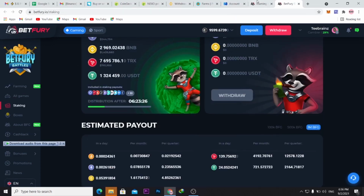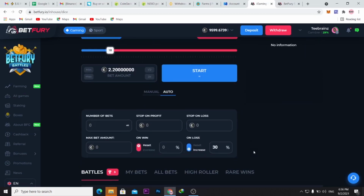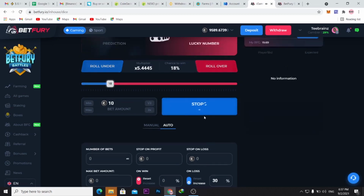Okay, so right now let's just increase this to 10,000. I just want to show you how you can actually 5x, 10x, 20x your crypto here. So let me just play with the settings and increase this thing to like 10k, and I should be fine for the day. And let's see how that goes. All right, so I'm going to increase these settings. I've increased this to 30. I'm going to increase this to, let's say, 20, and I can make this 10, and let's play.